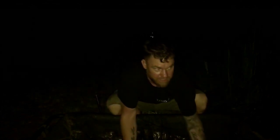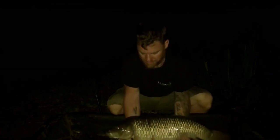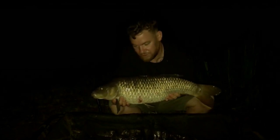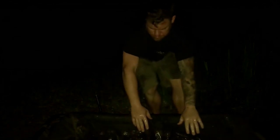Yeah, up against the reed line, this one, middle rod. So yeah, so we can get a few bigger ones. It means the test bait's working. Lovely. Oh, that'll do it. Get back.